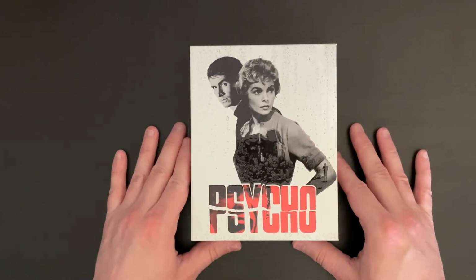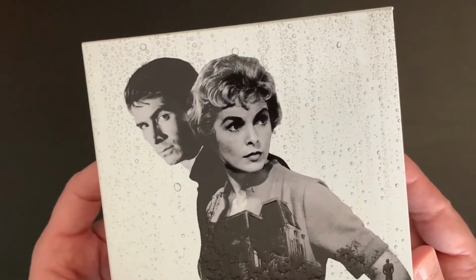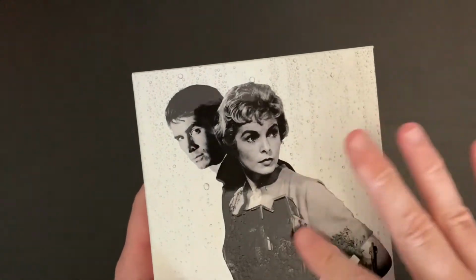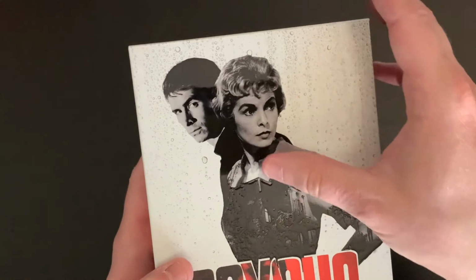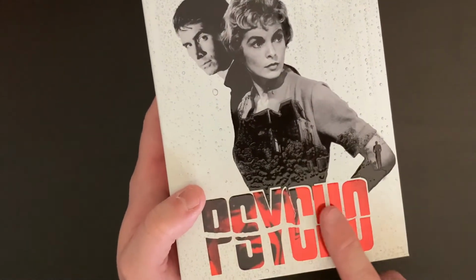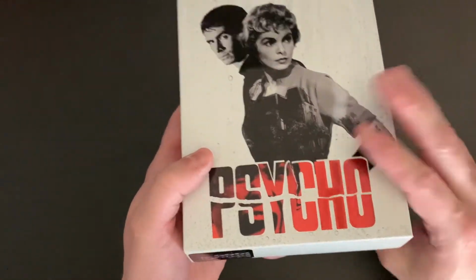So here's our cover, and this is new artwork just for this set, and I love that we get the spot glossing here, and then we have the raindrop. So the spot gloss is actually the house and everything is embossed, and this is glossy, and then the rain or the white backing here is a different texture. And then Psycho, the titling there is also embossed with kind of a slick finish to it.